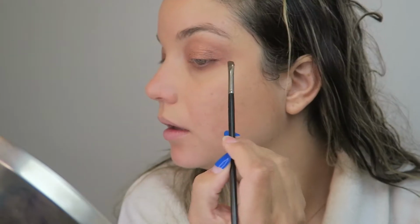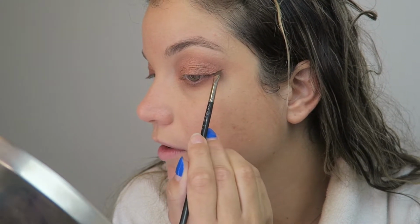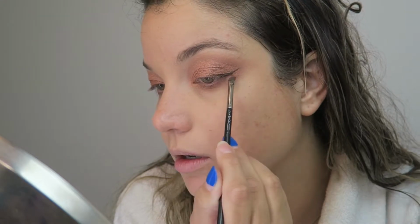Next up, we're going to do some gel liner. This is the Maybelline gel liner, and I'm going to use the color brown. I'm going to go ahead here and give that a little flick on the outer corner.